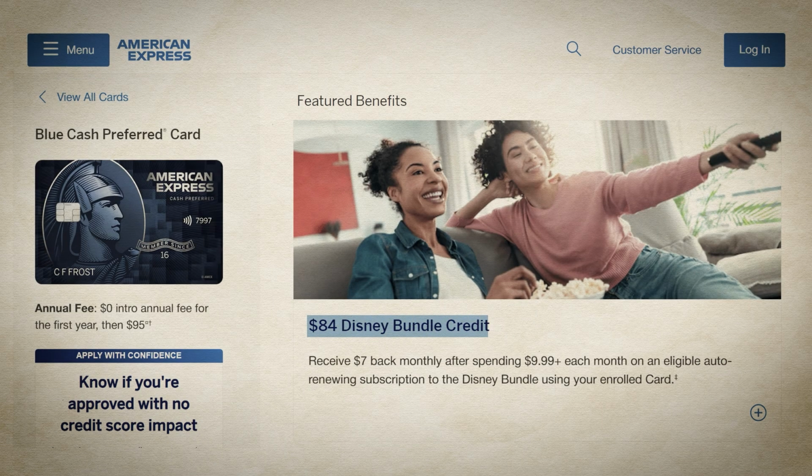The one reason I decided to include this as the only annual fee card on the list is it does come with a Disney bundle credit that for a lot of people is pretty applicable and can be used to almost entirely wipe away that $95 annual fee for years 2 and beyond.